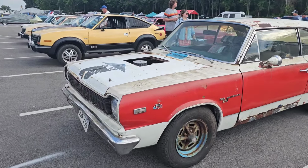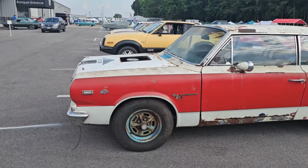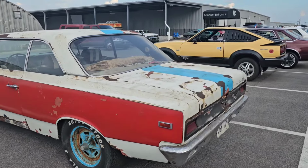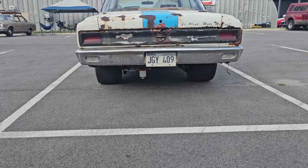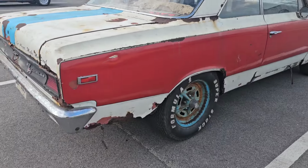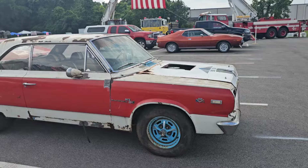All right, this thing is, yeah, she's an old A-scheme SC Rambler. Hers needs some love, and that's for sure, but it's still wild, man. Old race car, probably got a fuel cell in it, looks like a little fatter tires on it, so it's got probably a mini tub in it. She definitely seen some better days, but it is the original Scrambler. Wow.